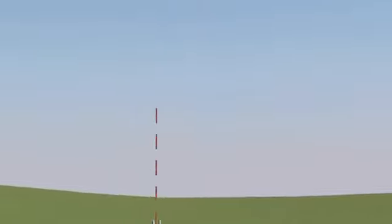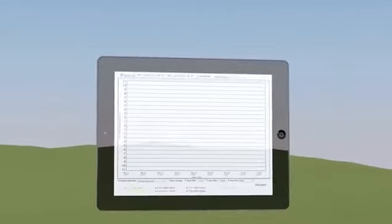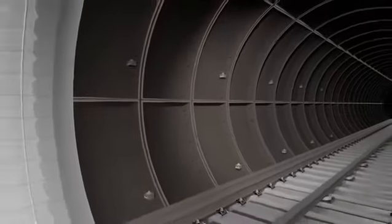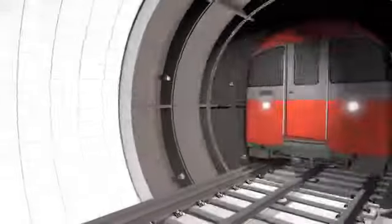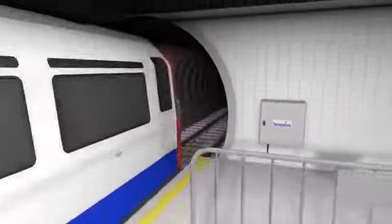The 3G gateways can send data around the world to any computer, monitoring system or software, as well as to our own Senceive web monitor. For internal, underground environments where there's no solar power, such as in tunnels, our USB gateways for laptops and our monitoring hubs provide a resilient communications solution.